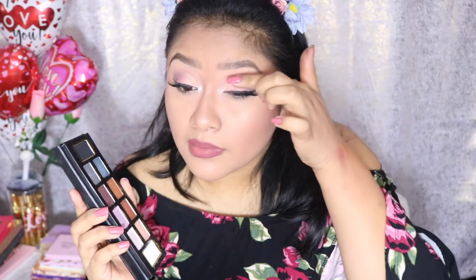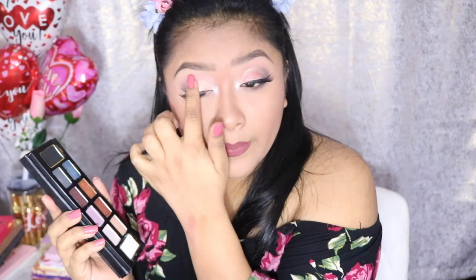I love the shade Work It. It's so pretty. I kind of want to put some on my eyes. Oh, that is a nice pop. Oh, yes. I need to do the same thing to the other one. See? I didn't even need a brush and I went in there.